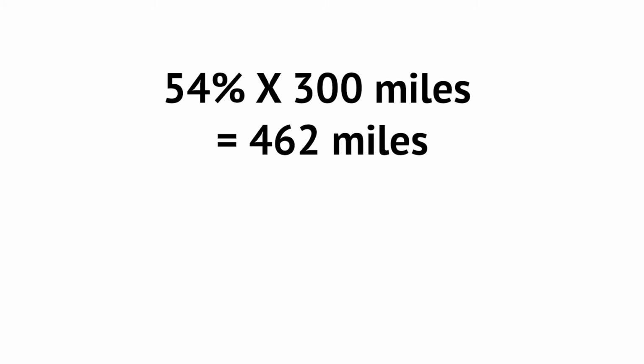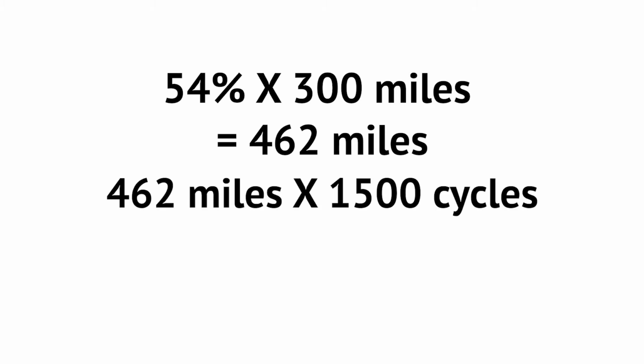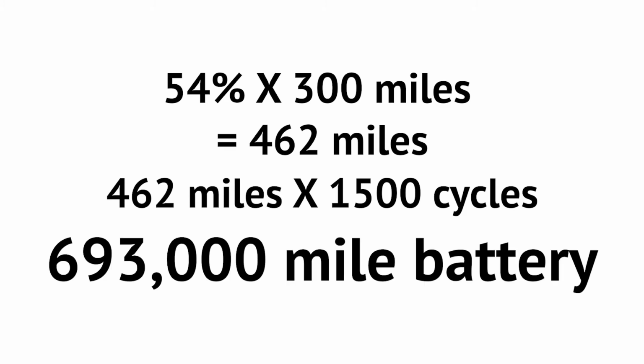So let's plug that in and see what we get. 462 miles times the 1,500 cycles gives us a 693,000 mile battery. That's not a million miles. Not yet. But let's go back to that anode.